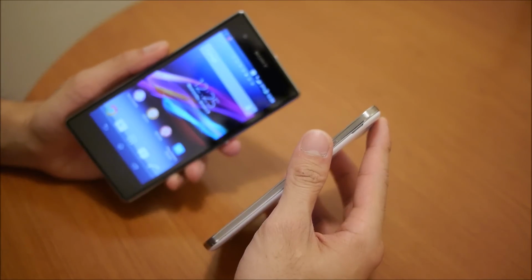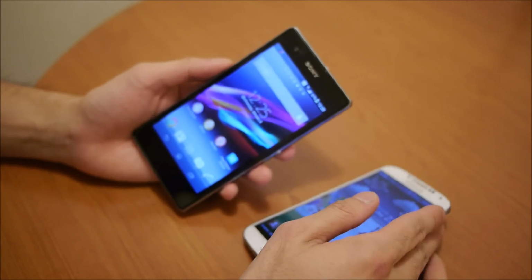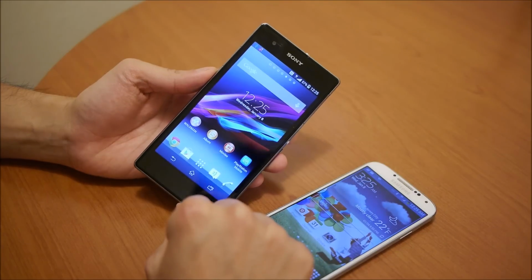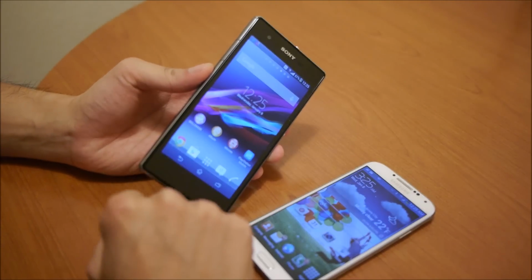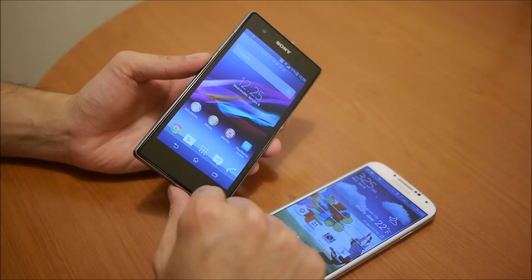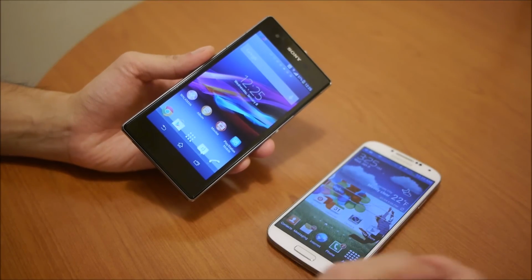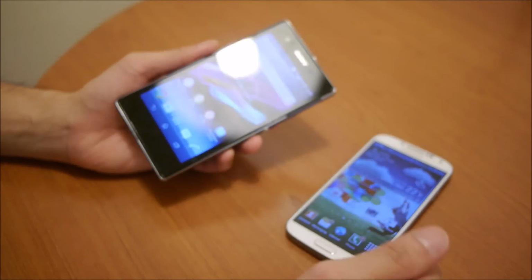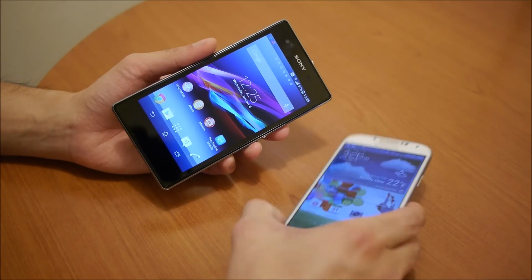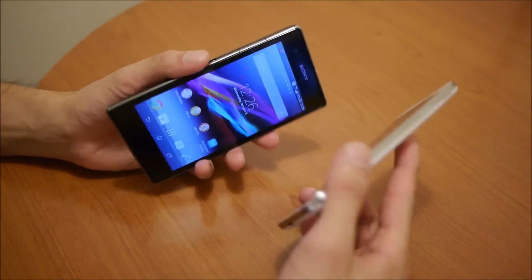You don't get that here with the Sony Xperia Z1s, but it's worth noting that the Z1s is waterproof, so if you're going to be playing around the pool, this will actually survive a dunk underwater for up to 30 minutes in 5 feet of water, whereas of course the Galaxy S4 doesn't have that ability. So if you play around in water, of course you're going to damage it, unless you get the Samsung Galaxy S4 Active, which is water resistant.